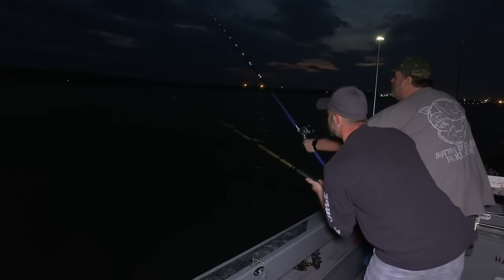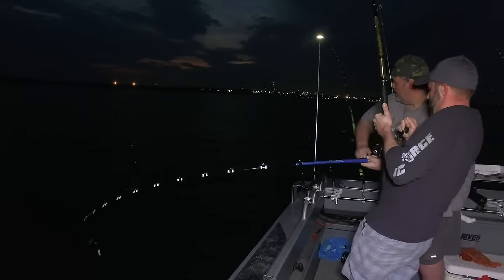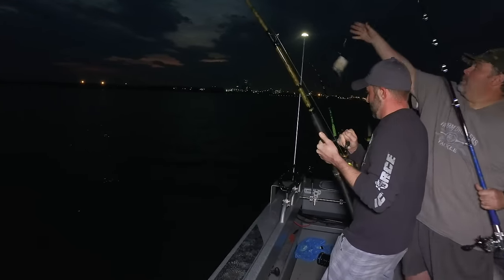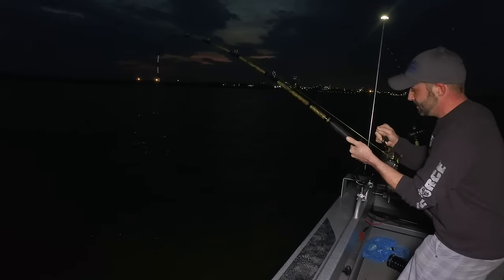I don't know if it's tangled in this one or. Oh yeah, he's swimming towards this wreck. We've got a clear. I can feel him bumping on this rod. Okay, come under you. Oh, he's hooked on this one too. Okay, I'm coming to. All right. Clear. He's definitely bulldogging me.